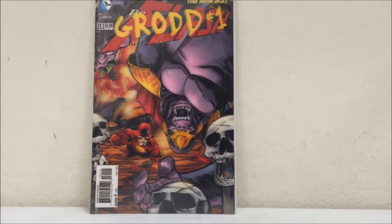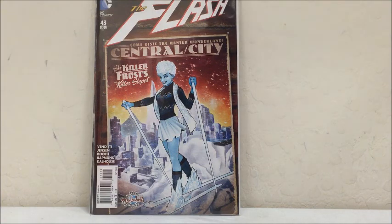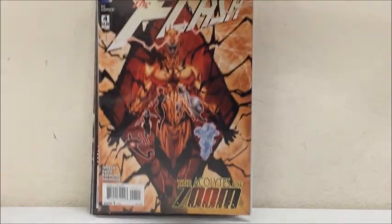Grodd 23.1, or Grodd, I don't know why you just call them Grodd. This actually completes my Flash run from 0 up to, I guess it was 41 at the time, but I was able to pick up a couple other copies. Like I picked up Flash 43, so I think I'm missing just 42 or something for the entire run after going through that place. I'm missing annuals 1 and 2. I got annual 3, and I also was able to pick up annual 4.